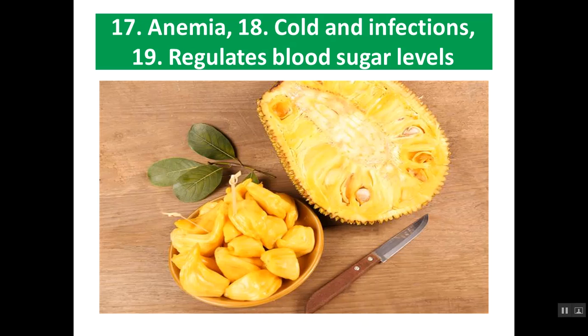Number 18. Cold and infections. Vitamin C supplements are known to prevent cold and infections. One cup of jackfruit can give your body a good amount of this antioxidant, strengthening your immune system.